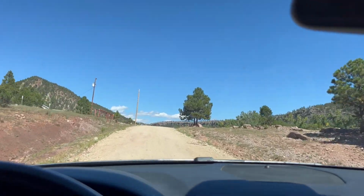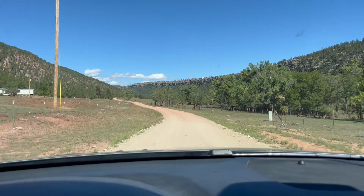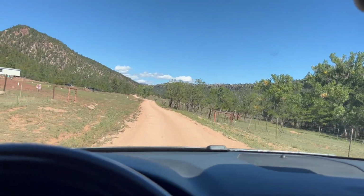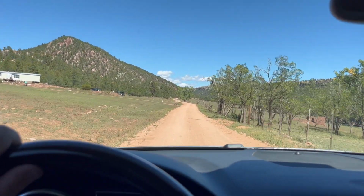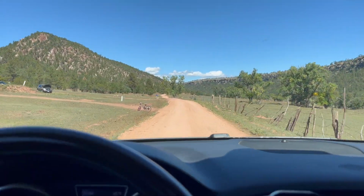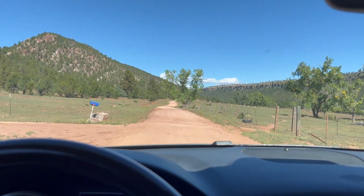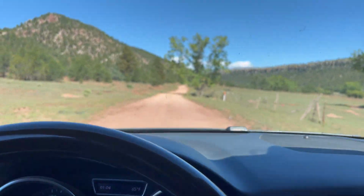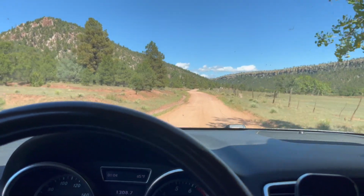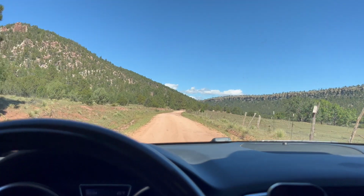Nobody has any numbers on their gates, or let's see, what is that? That's a B. Oh, number 6. It's number 6 right there. Okay, good to know. And that is new number. So we've lost the power lines. Now we just keep going until we see the power lines again. And that should be where the property is.